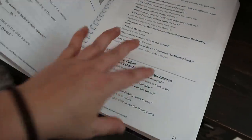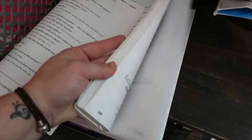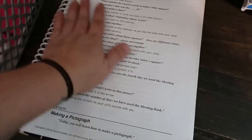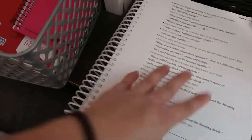So far, she already knows a lot of this stuff. But I know that once we get back into it, she will learn some good things like patterning and stuff like that. We may have been able to skip kindergarten altogether and go to first grade, but we decided to go ahead and do kindergarten for her first. Like this week, she's going to be doing a pictograph. That'll be neat about boys and girls, to see how many boys and how many girls we have in our family. And that could be dogs and goats and things too.